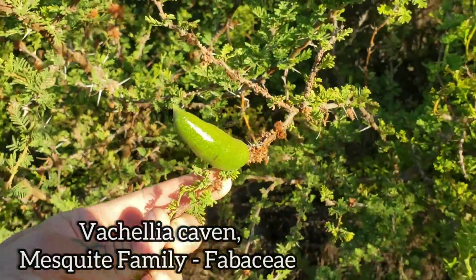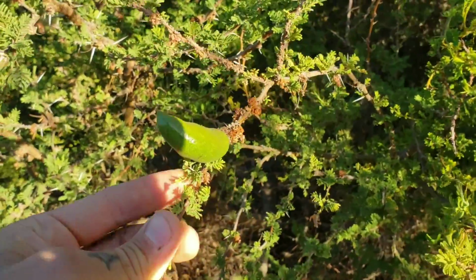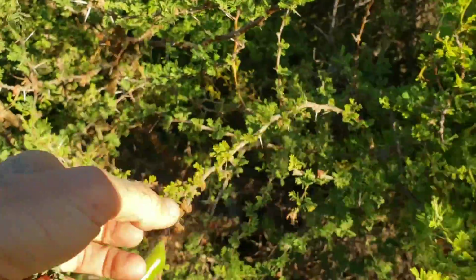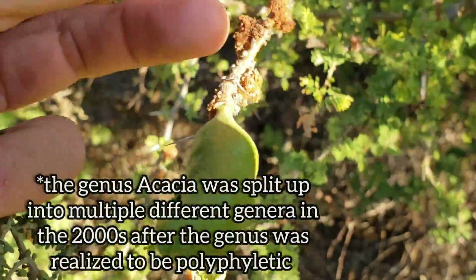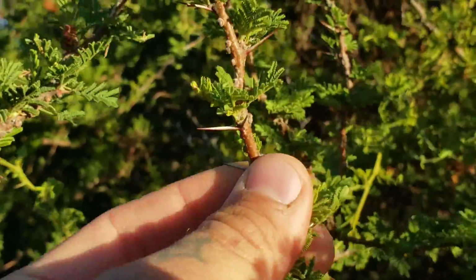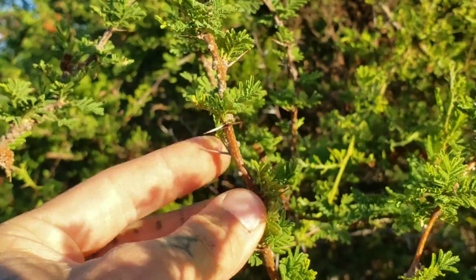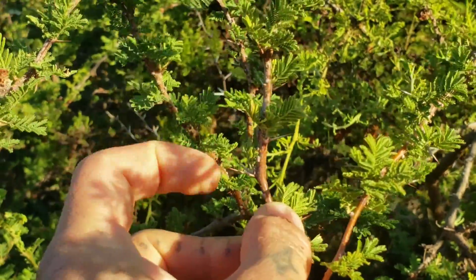Used to be an acacia, but of course the genus Acacia is now restricted to, I think like 99% Australia. Look at those big ass pods. You got those pinnate leaves down there, and you should have the spines. Yeah, there you go. Stipular spines right at the nodes. You got those spines at the nodes as opposed to in between the nodes, the leaf nodes.